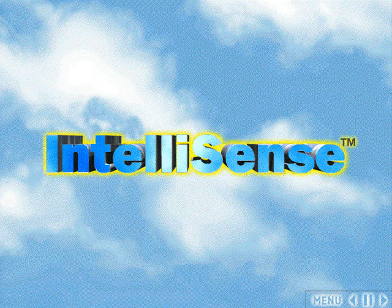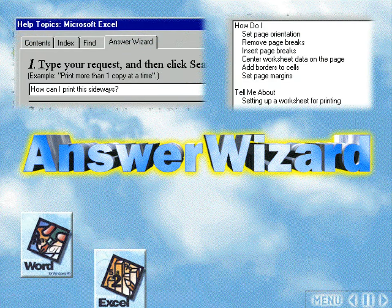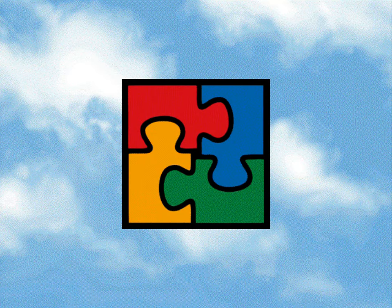And Office uses something called IntelliSense technology. It's always there to help you figure out complex tasks and make the routine ones just happen. And the coolest IntelliSense feature is the Answer Wizard, which can really help new Office users. It's there all the time, in every program, ready to answer questions about stuff you need to know. Now, let's take a more in-depth look at what Office is really all about.